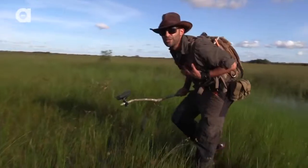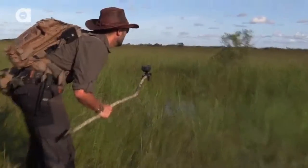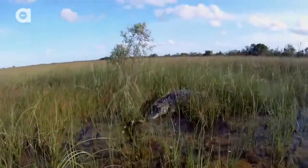My heart is racing right now. Okay, here we go. He's right here. And he's big. It is a big alligator. All right, Chance, come up slow.